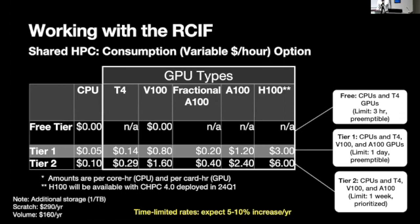For our consumption-based model, where you actually pay on a per hour basis for all of the computational resources, we just have a schedule, and that's based on which of the resources you're using. Most people are interested in the CPU, and so that's the leftmost column. We have a bunch of different GPU types, and because they all have different capabilities, we charge differently based on which GPU you're using. But if you're not interested in that, focus on the CPU. The amounts here are based on per core hour for CPUs and per card hour for the GPUs. And each one of these GPU cards has quite a few streaming multiprocessors, so you're getting quite a few processors for that price.